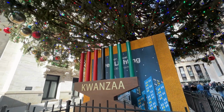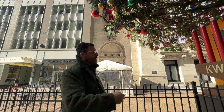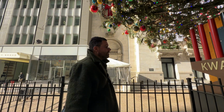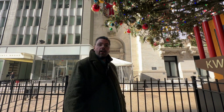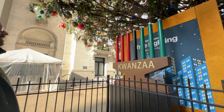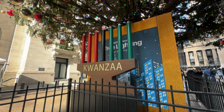And this is a pedestrian-only section, so you can actually get closer to this tree than you can at Rockefeller Center. So yeah, this is the cool thing is that we have a Kwanzaa light right underneath. So it pays tribute to not just the Christian tradition of the tree over here, but also Kwanzaa. And then nearby, you can also see a Hanukkah menorah as well. So it's very nice. I like it. Yeah, I appreciate that they have a bunch of different representation for how anyone and everyone celebrates the holidays.